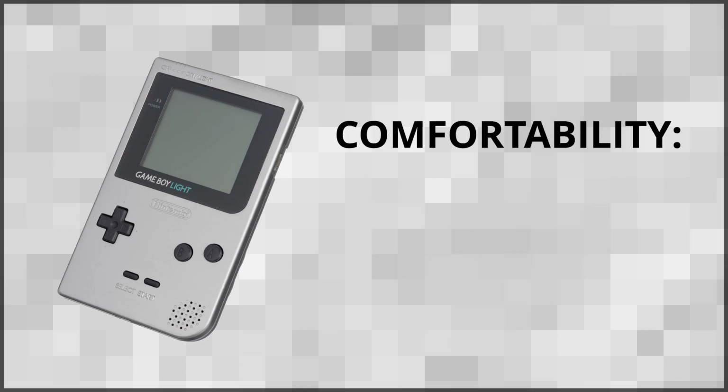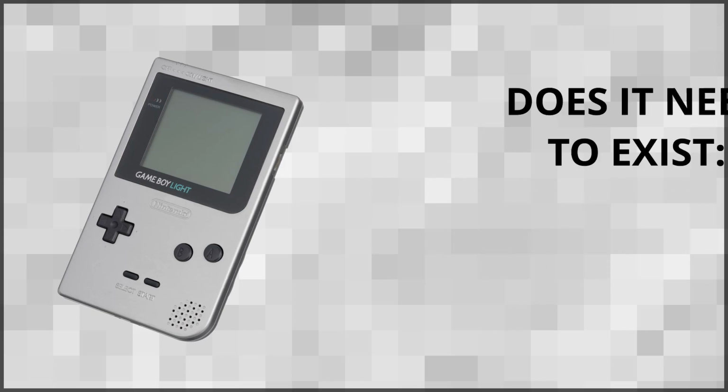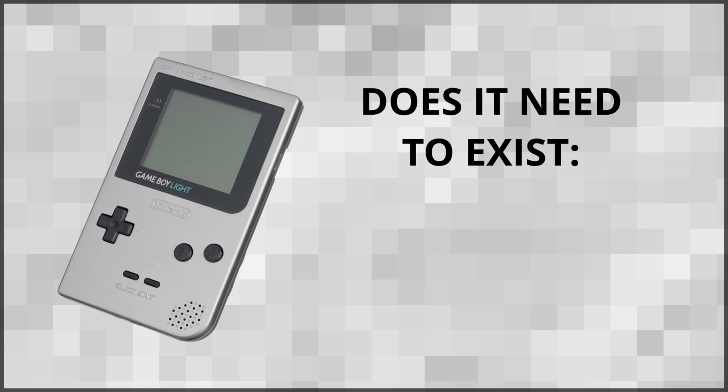Moving on to comfortability, since it's got pretty much the same form factor as the Game Boy Pocket, it's gonna get the same score at an 8 out of 10. And lastly, for the does it need to exist category, this is where the Game Boy Light really does fail. I feel like the timing of its release was just not right. It was released at pretty much the same time the Game Boy Color released. So for that reason, by the time it had come out, there was already an arguably better and more in demand Game Boy model on the market.